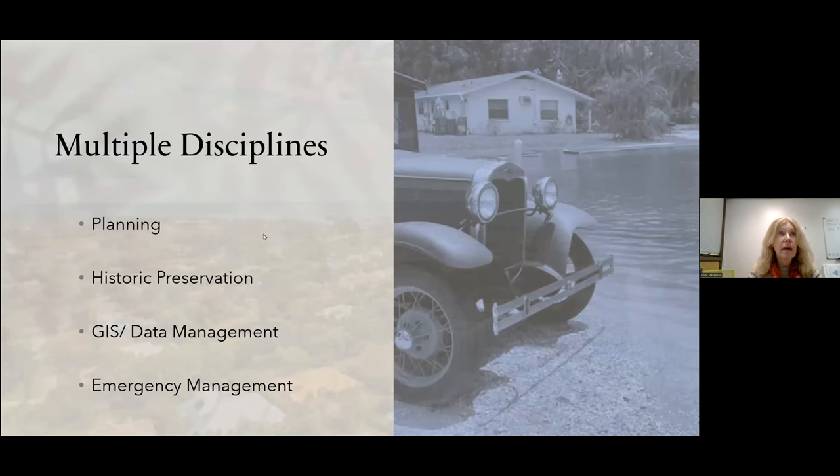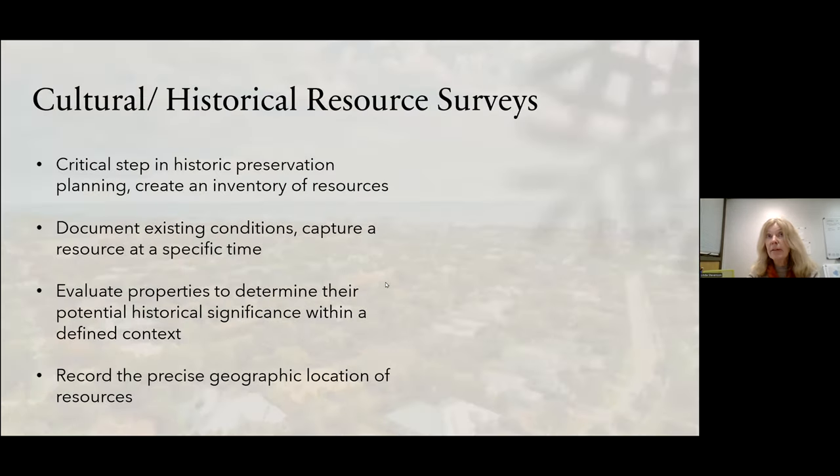As a result, this project involved multiple disciplines. The typical ones you would find on a historic resource survey, including planners, architectural historians, historians, and historic preservationists. And in this case, we also involved GIS and data management, as well as the emergency management offices of all of our partners. So we had multiple disciplines operating. This image here is actually in Tarpon Springs. The little historic districts of Tarpon Springs are prone to sunny day flooding, and that was an example of that.